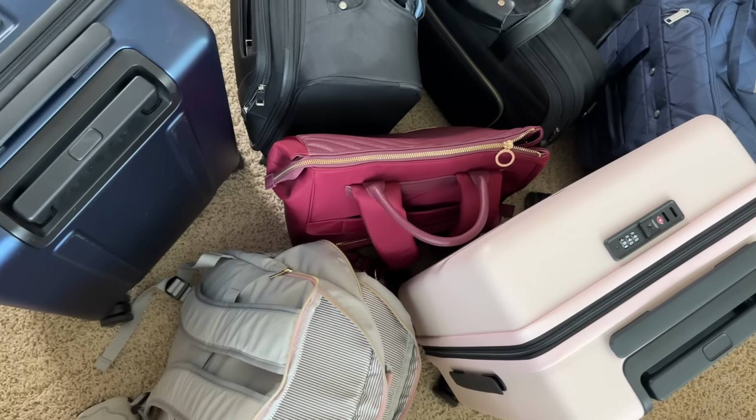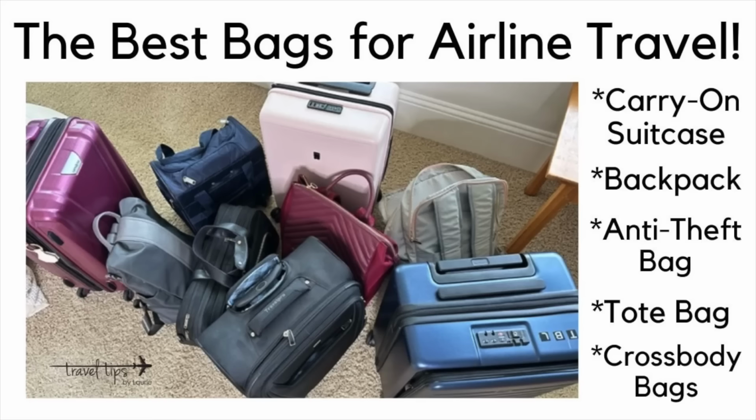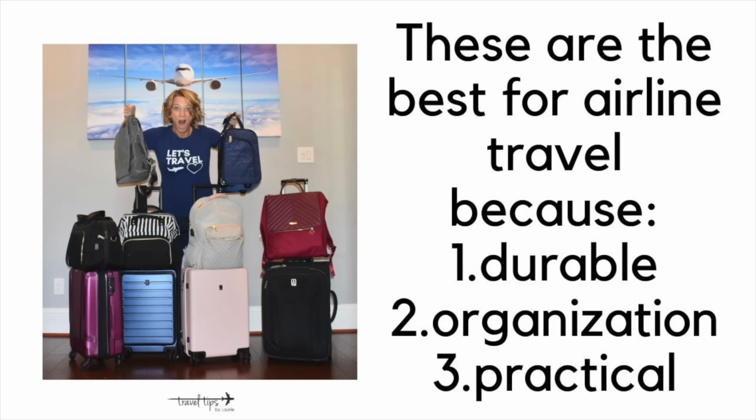Hey there, today you will see all of my travel bags with in-depth detail. These are the best bags for airline travel, and these are the best of the best from each category that you will be traveling with. These are my favorite bags because of three features for airline travel. They are durable, they have organization, and they are practical.